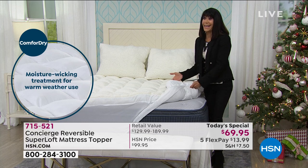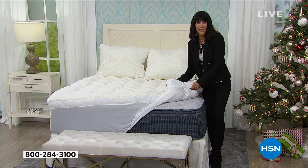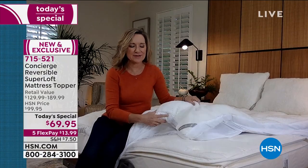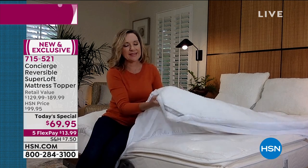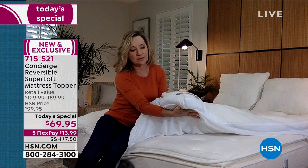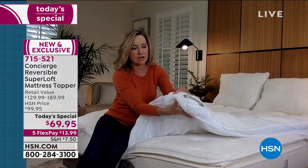You know what? You can't get it, Ellen, or you can't understand it till you get it home and sleep on it, right? Oh, that is so true. I mean, you think about your bed, and I look at most mattresses. They have a pretty stiff cover, even with a pillow top. And then I look at this. When you get this home, you see not only how plump it is. Look at that, 3 to 4 inches of loft.